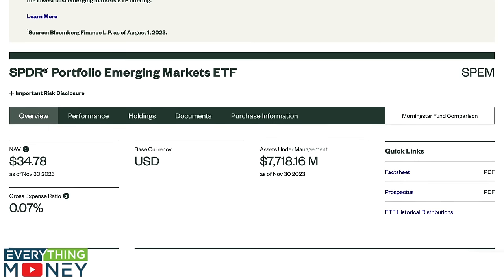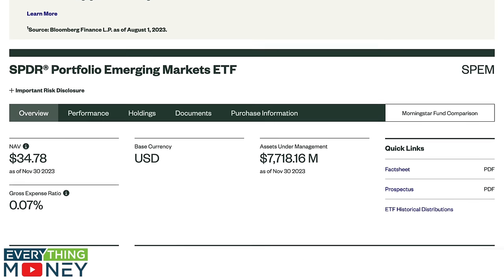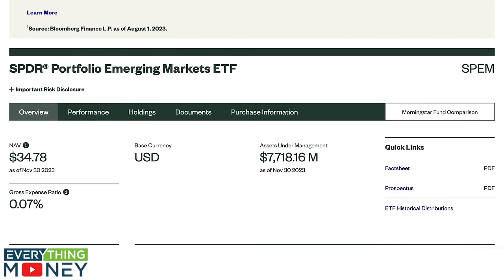But by all means, if you want to get more exposure to foreign markets and companies that are located over there, find a great low-cost emerging markets ETF and follow the same process that you would do for any of the other ETFs we're talking about here today.